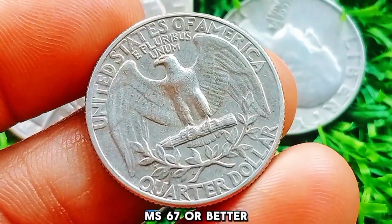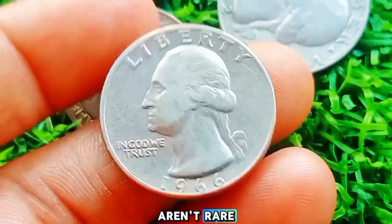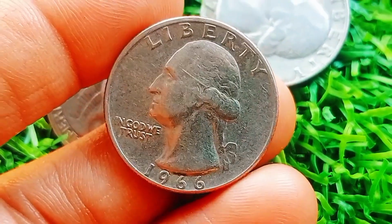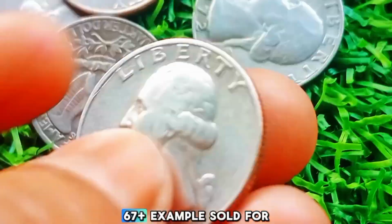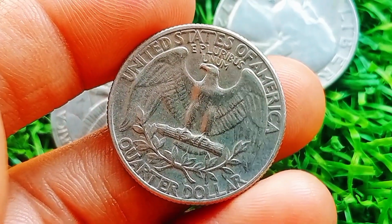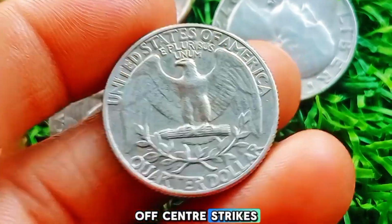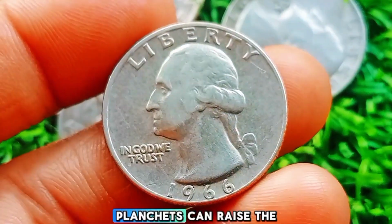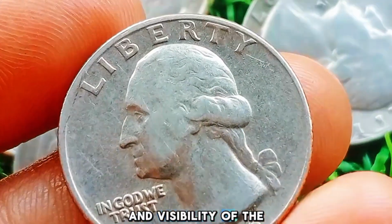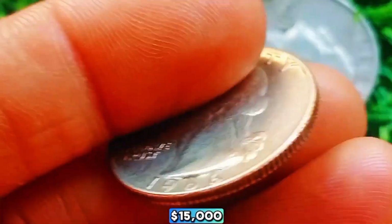High-grade mint state, MS 67 or better. While circulated 1966 quarters aren't rare, those that are in pristine, uncirculated condition are incredibly valuable. A top-graded MS 67 Plus example sold for a mind-blowing $21,000 at auction. Off-center strikes and double dies: rare mint errors like off-center strikes, double dies, or clipped planchets can raise the value dramatically. Depending on the severity and visibility of the error, these coins can go from $500 to over $15,000.